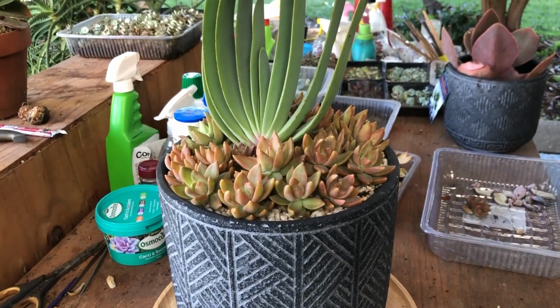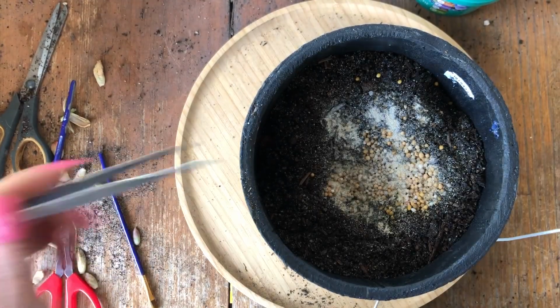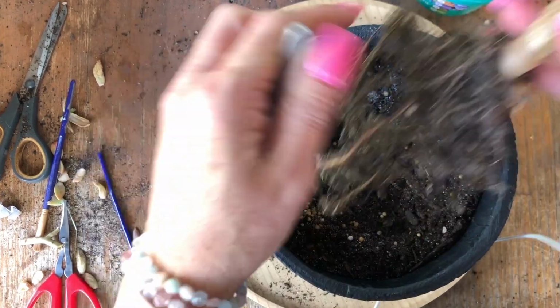Alright, let's try and pot up that Japanese purple really quickly. Right.